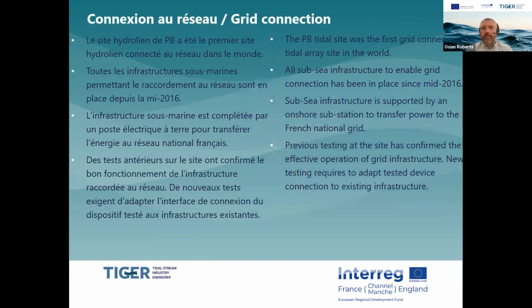And we talked about grid connection, and we'll talk about the site itself in this context. The Pampol Brehat site was the first grid connected tidal array site in the world, and it has significant infrastructure there to enable this to happen. That infrastructure has been in place since 2016. It's there offshore, and it's also supported by an onshore substation which aids the transfer of power to the French national grid. There's been ongoing testing there previous to Minesto and still right now, and that has confirmed the effective operation of that infrastructure at that site at Pampol.